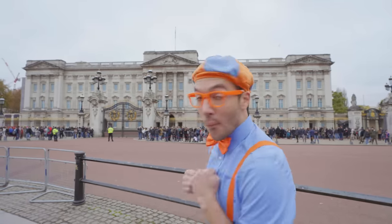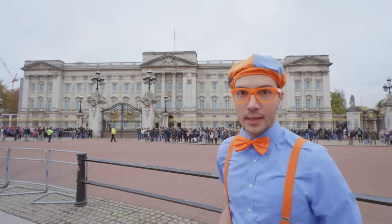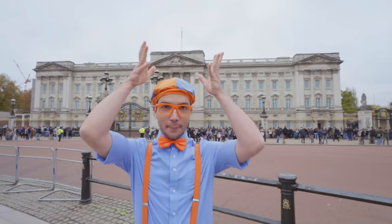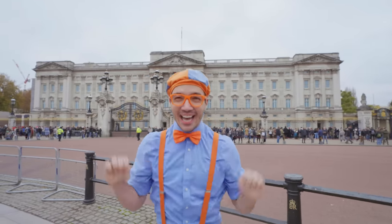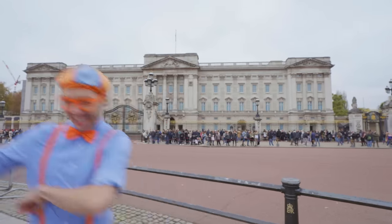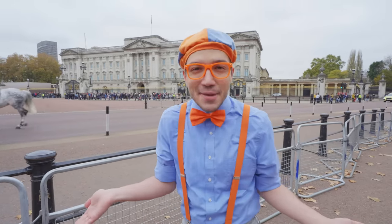Wow. Whoa, and do you see these people? Yeah, on the other side, there are royal guards. They are so cool and have really big fuzzy hats. Wow, this is so awesome. I want to get a better view. Come on. Whoa, this has been so much fun here at Buckingham Palace.